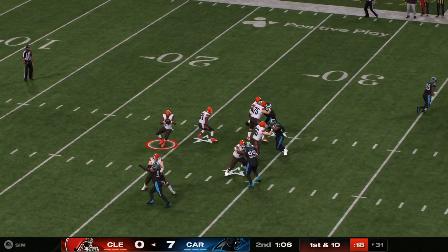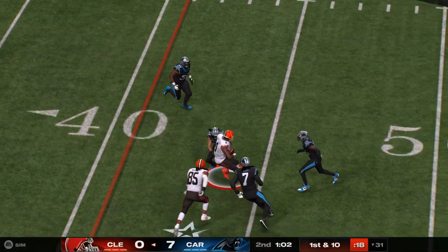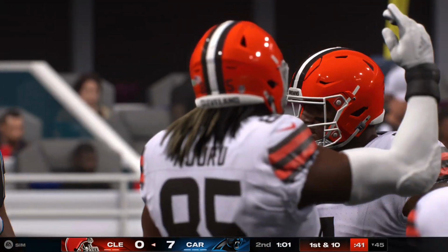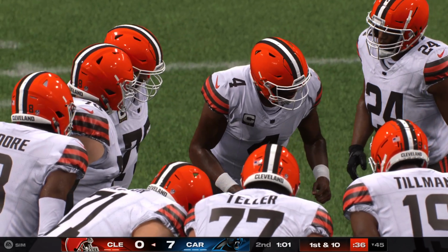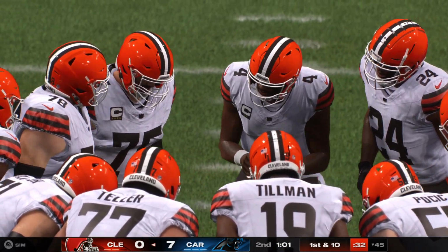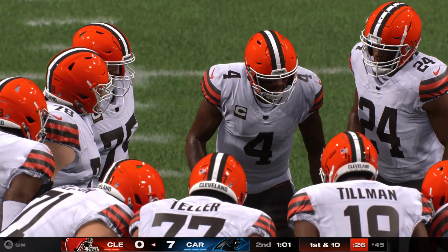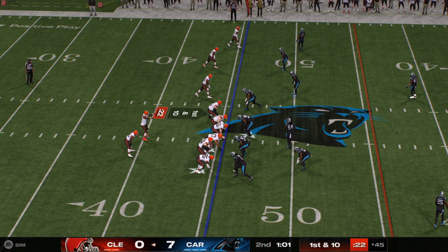Back to throw, Watson. And brought down, but not before reaching the 45-yard line. Now the Browns will use the first of their 3 timeouts, as they'll stop it with just over a minute to go before halftime. The big play to start him out has him at the 45 already.